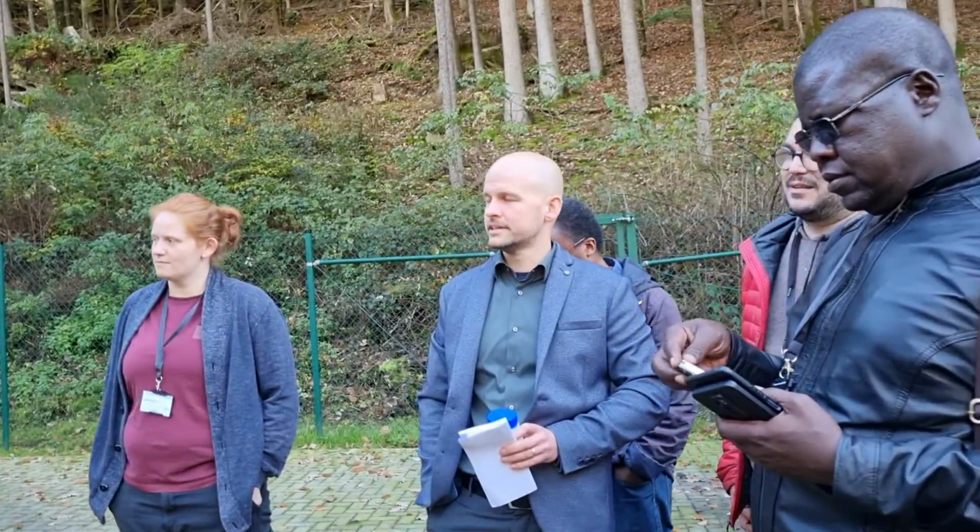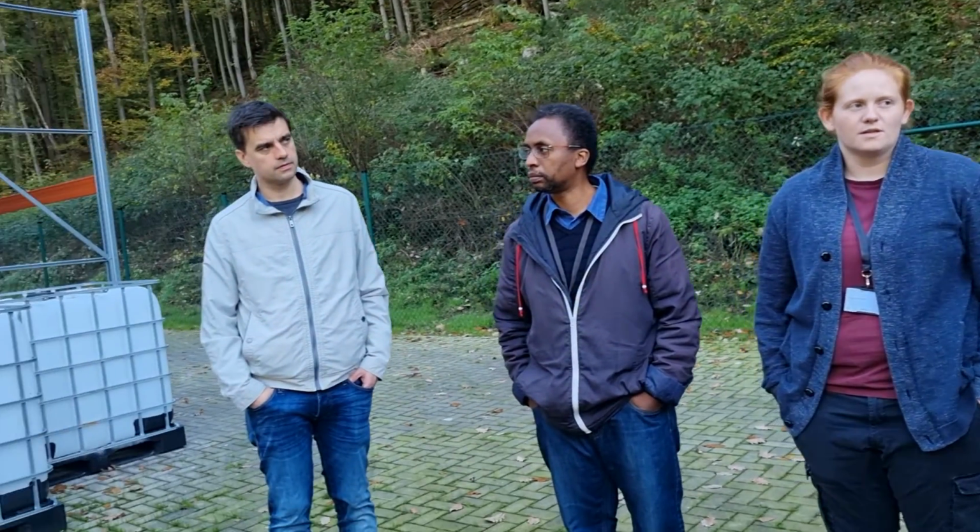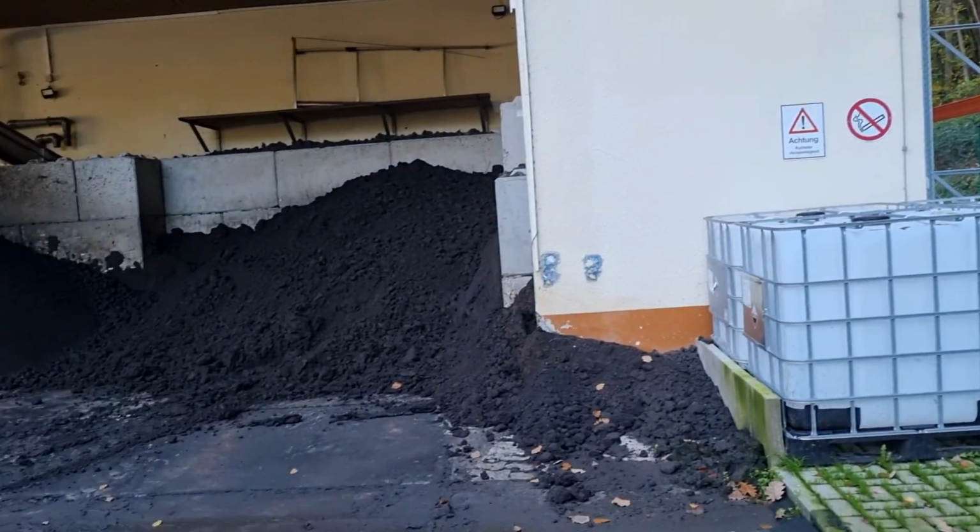Also entwässerter und zentrifugierter Schlamm, aber nicht getrocknet. This is the end of the whole process. It's clean, without water content, the sludge basically without water. Dewatered. The dewatered sludge. And it's not dried. It's not dried, but it's dewatered.